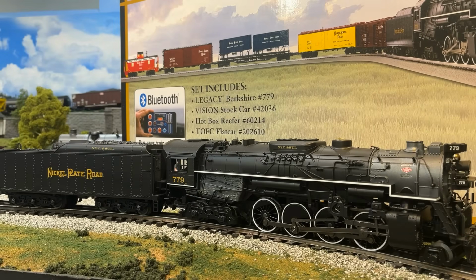One of the things I did was ask my buddy from Instagram, Train Wizard Productions. I asked him about this set because I saw he had posted on Instagram. So before I bought it, I wanted to reach out to him to see what he thought. And he's a big Nickel Plate guy, probably the biggest Nickel Plate guy. He said it's a great set.